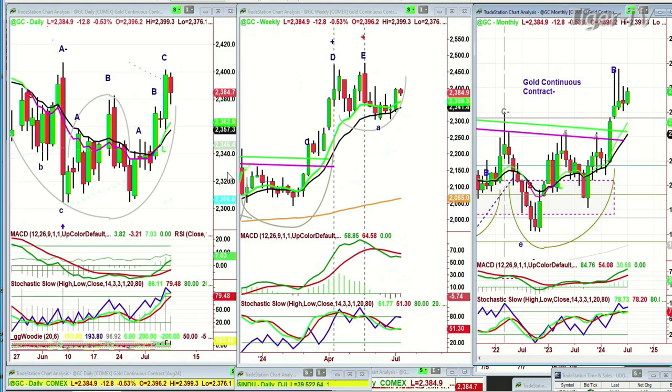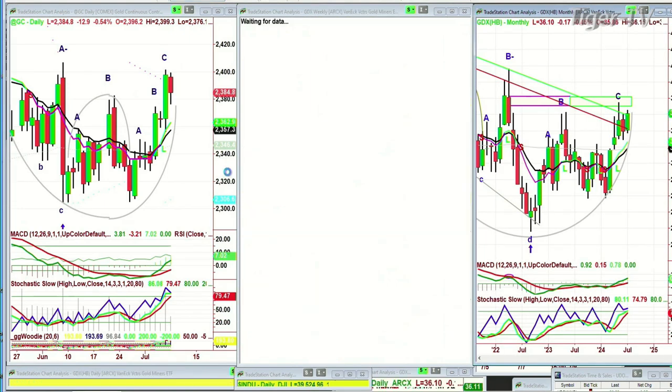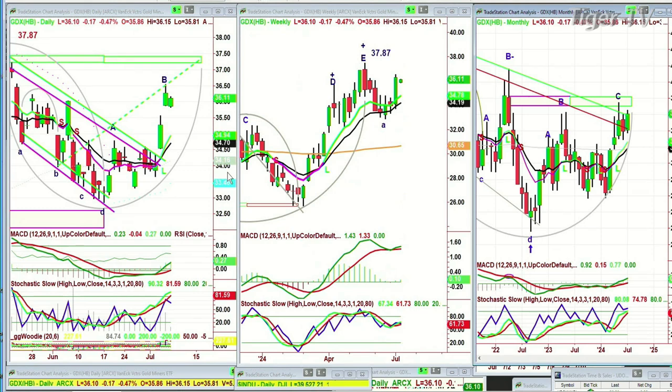Now look at this GDX. The GDX pulled back quite sharply overnight. It's come back a little bit from the 35.81 low that was made during trading hours this morning. It's only down 18 cents at 36.09.